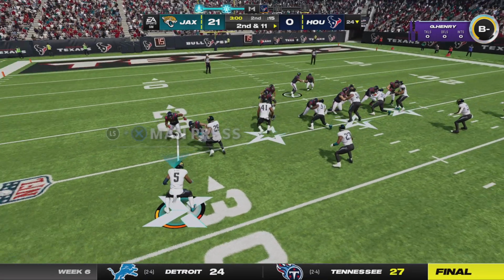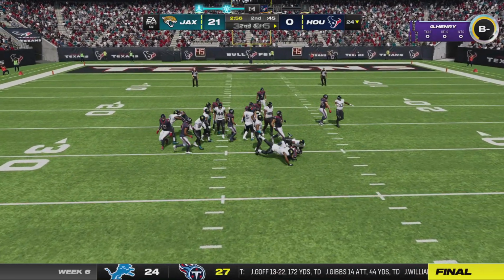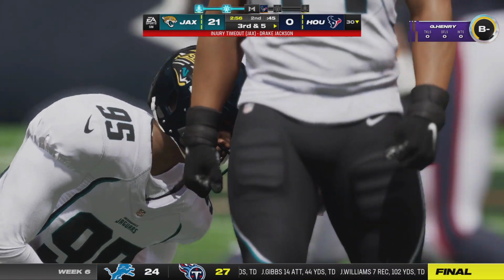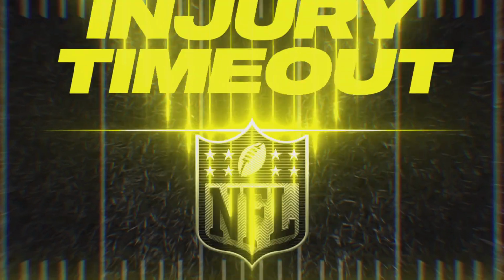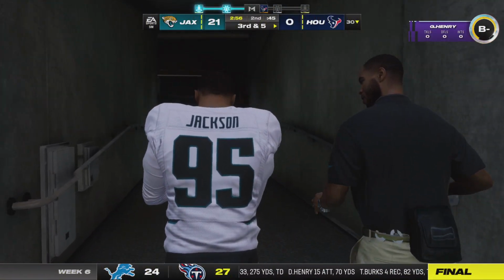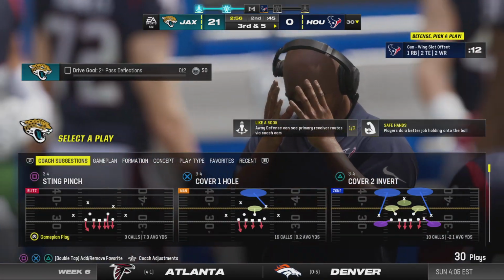Hey, check that. Check that. Pierce now up the middle. They'll be brought down on the 30-yard line after a gain of 6. And now we're going to get a stoppage as, yeah, that looks like Jackson who's shaken up. While they come out and take a look at him, we will step aside for just a moment.